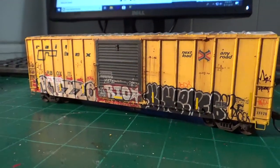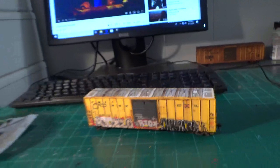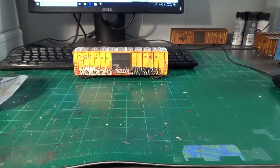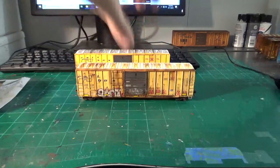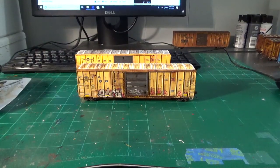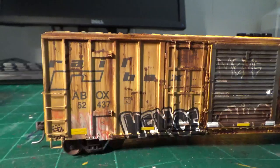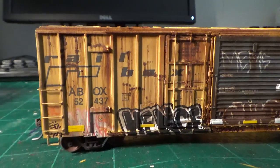They're not too terrible. The next two that I got are actually really unusual. They're pretty heavily weathered based on prototype photos, and these are two exact rail cars that I got next. They're the combo door cars that they released a while back, and these are customized off of photos again. First car is ABOX 52437.